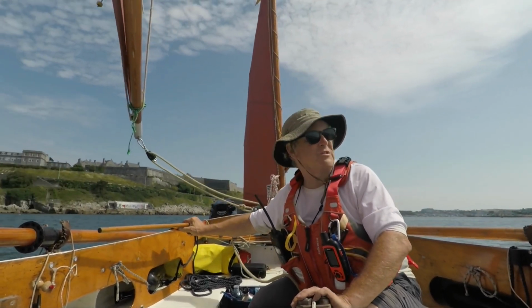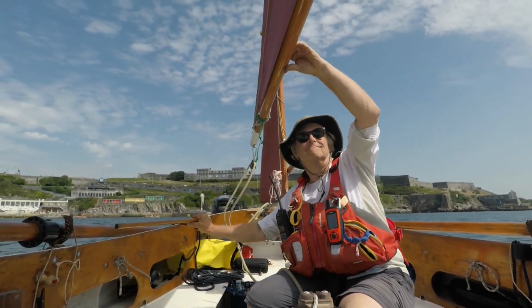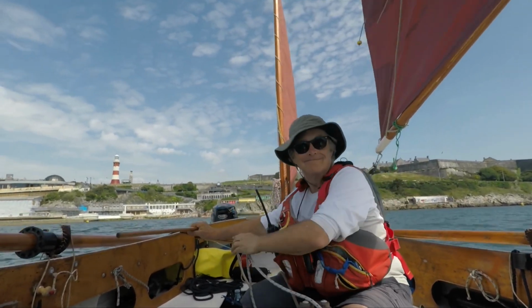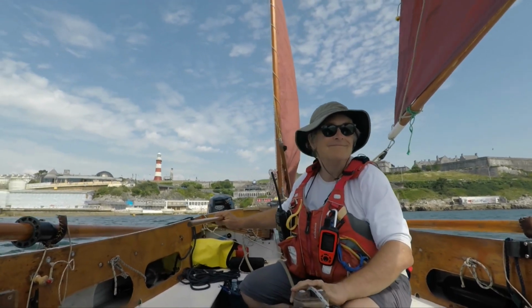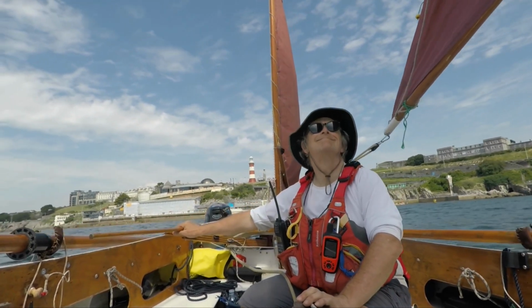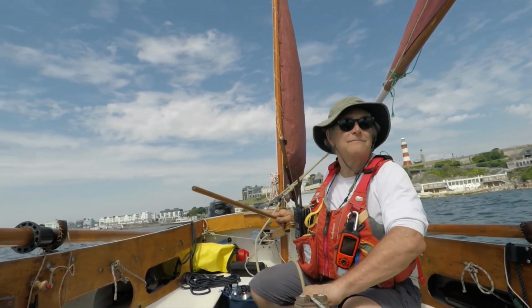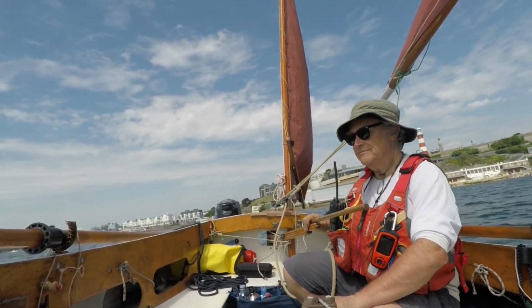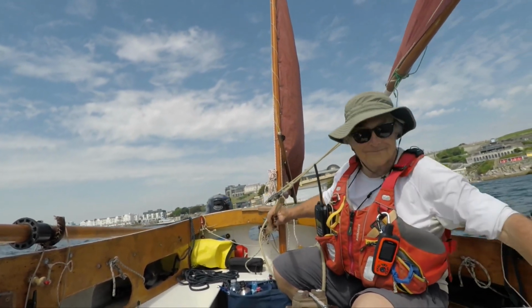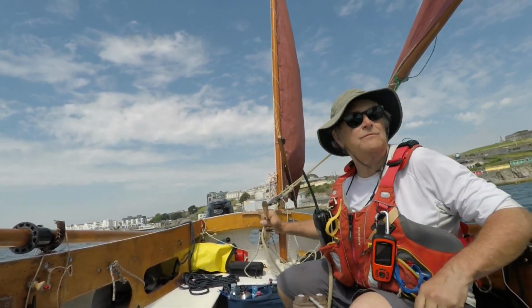Don't want to get too close to the swimmers. There we go. Now with a bit of luck, we should make that all the way into Jenny Cliff Bay now.